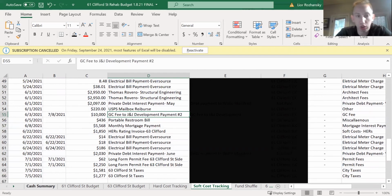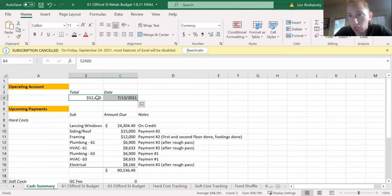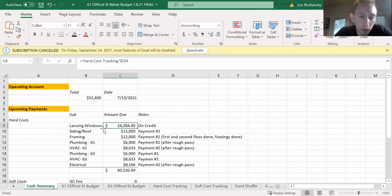Now, the last thing I'll show you guys is what I like to call my cash summary. Basically, this is what I look at almost every day, just to keep track of how much money I have currently in my account and what payments I have upcoming pretty soon. So, for example, you can see here, my current account balance is about $50,000 for this project. And these are all the payments I know I'm going to need to be making shortly, right? For example, I'm going to have a $25,000 payment due to my window company that I actually financed on credit. That bill is going to be due shortly.